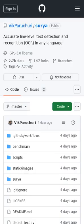Surya is a multilingual document OCR toolkit that can provide accurate line-level text detection. Text recognition and table and chart detection are coming soon. Surya works on a range of documents and languages.